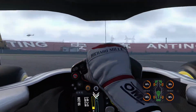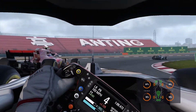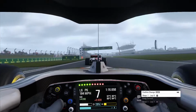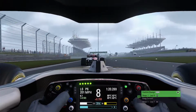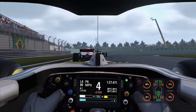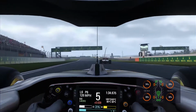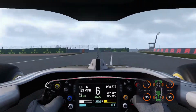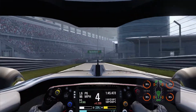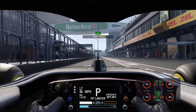Vettel's in first place. Check your MFD for a new strategy option. Confirm change. Got that confirmed. Yellow flag. Alright, gonna pit. Nope. Almost missed the pit. Ooh, that was close. Nearly missed my pit board there.